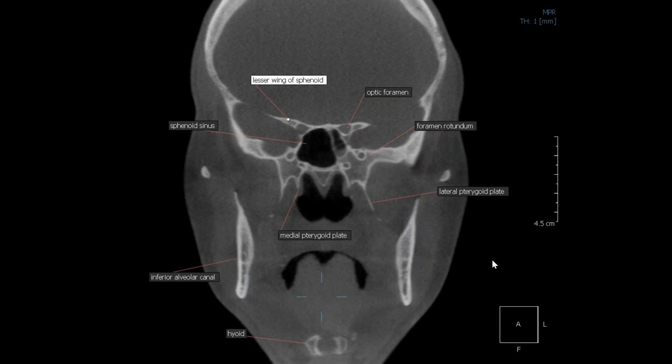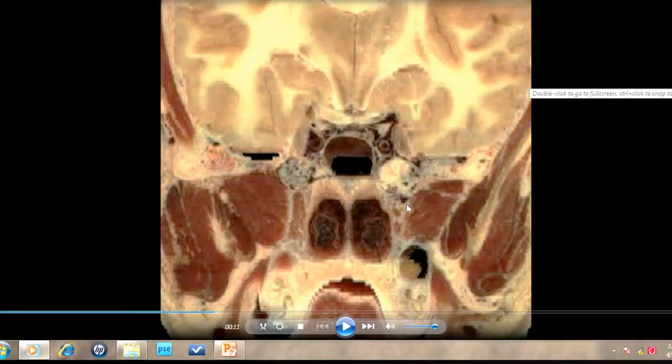Now, this is all labeled, so you could quickly review this when you go back to the Vatech site and spend a little bit more time on some of these screens, memorizing them. There is a site, I won't show you this video, it's from the Visible Man Project, and basically you can scroll through and actually see dissections.